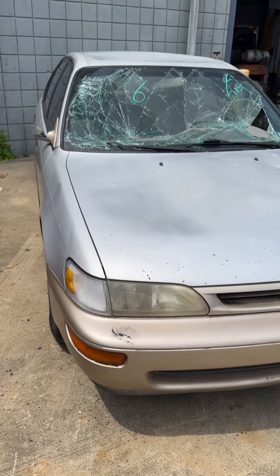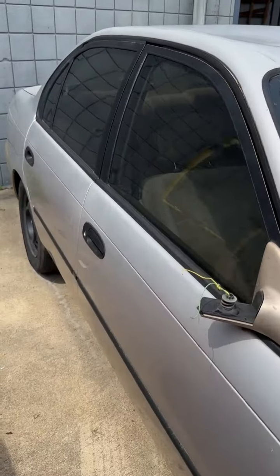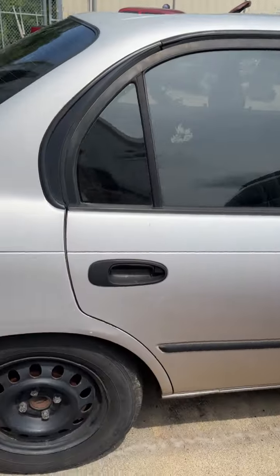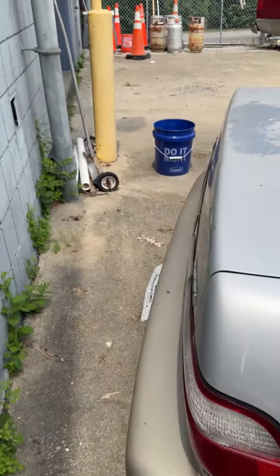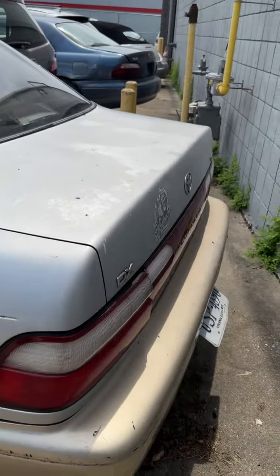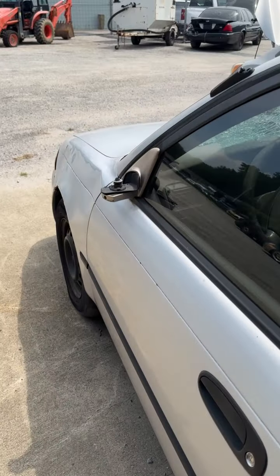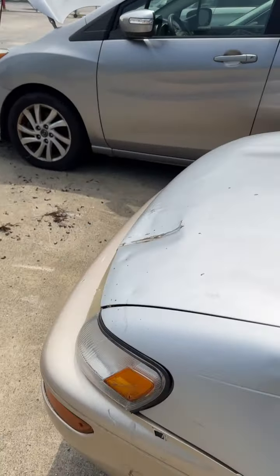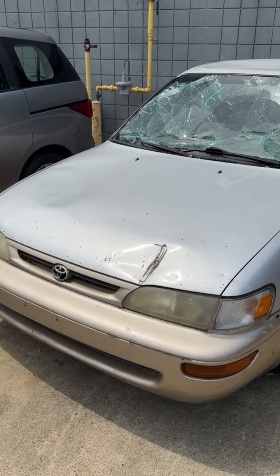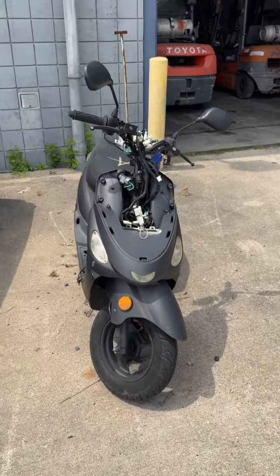Lot number 6, this is going to be a 1997 Toyota Corolla. No key on it. Got a broken windshield. Mirror's gone on the side over here. Looking down the side, you can see some scratches back in there. Looks like the bumper trim has been replaced. It's a gold, different color than the rest of the car. As you can see it. Looking up the side here, back up the driver's side, and that, folks, that is lot number 6, your 1997 Toyota Corolla. Lot number 7 coming up, and this is going to be a 2023 Tao Tao.